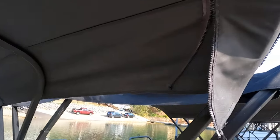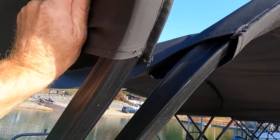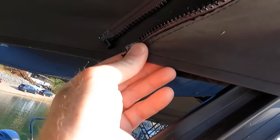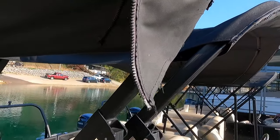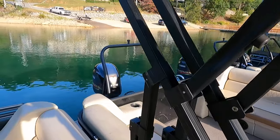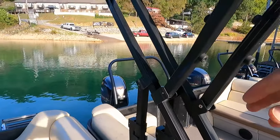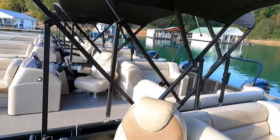This probably won't make for great video. I better try that on video. But we got a zipper that's just come apart here. That one might need a new zipper on there. Bimini frame on this side looks to be in good shape. The canvas looks to be in good shape.